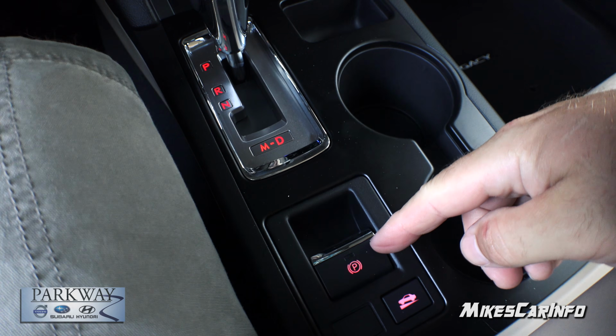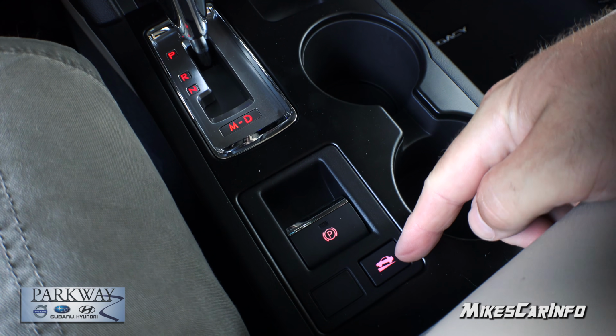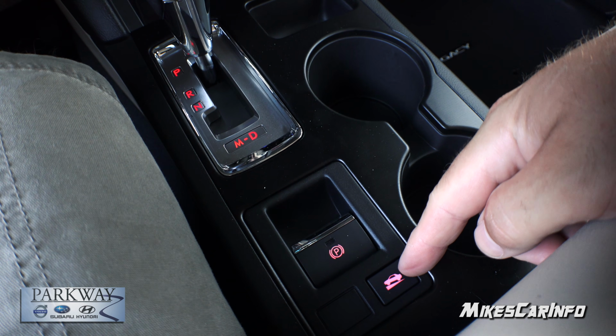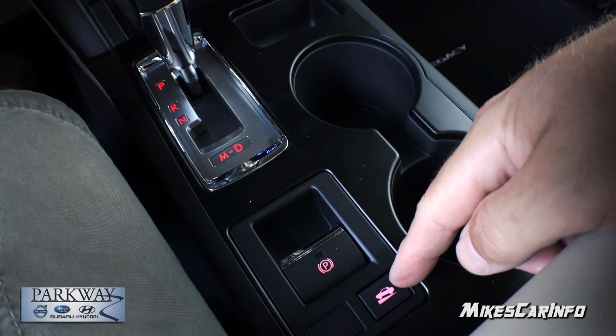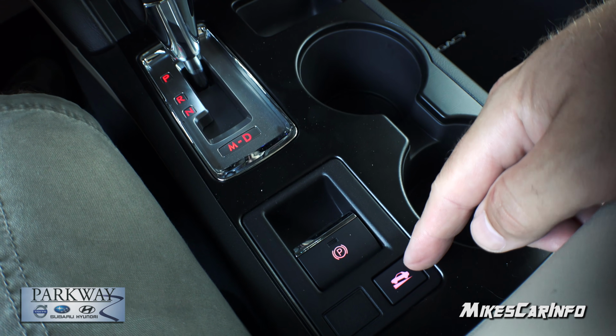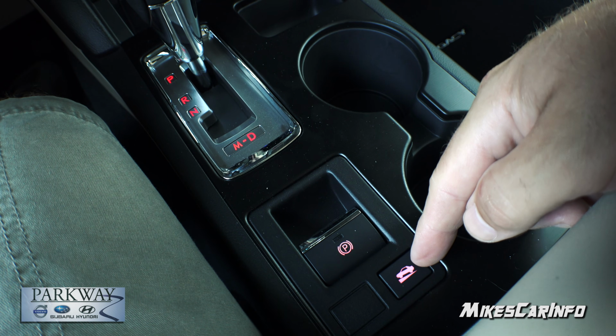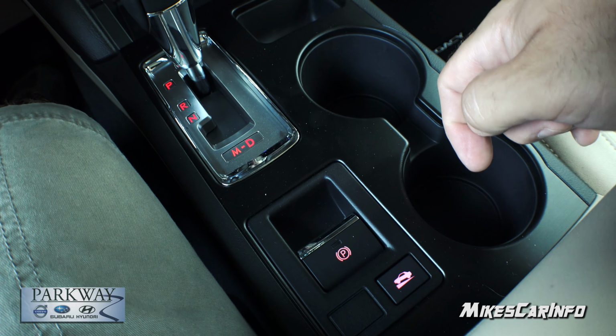an electronic parking brake. Then you have a hill holder feature where it'll keep you from rolling back when you're on a steep hill and you're sitting at a stoplight and you let go of the brake to push the accelerator. This is mostly useful with manual transmission vehicles, but it still happens with an automatic as well. Keeps you from rolling back.